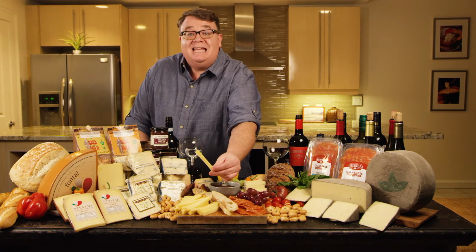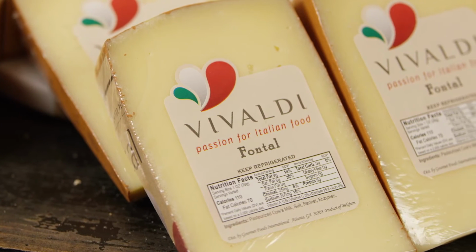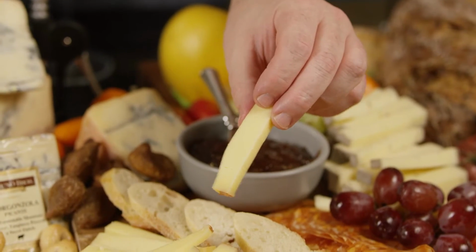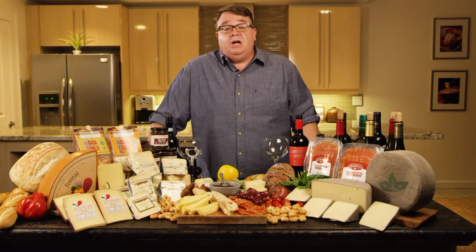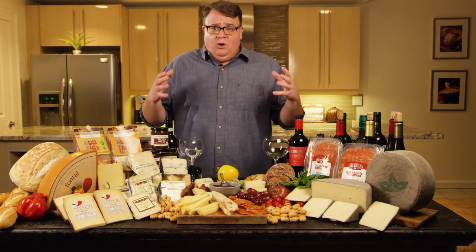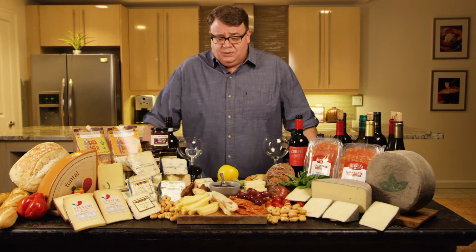This is Fontina Fontal. This is a beautiful pasteurized cow's milk cheese out of Italy. It's very pliable, really meltable. It goes great on a cheese board because it's generally liked by most people. And it does have an older cousin called Fontina Val d'Aosta. And it's going to be a raw milk version, of course, and it's going to be much more bold. So Fontina comes in two versions.